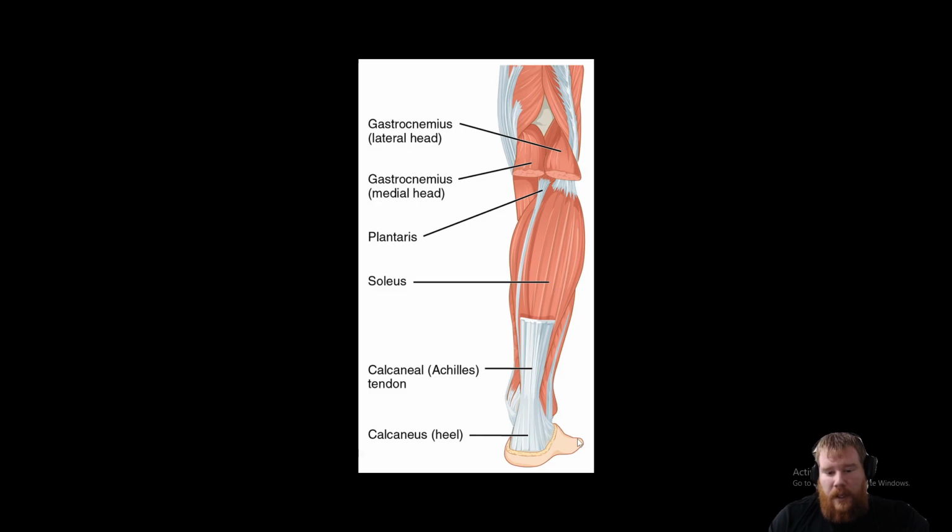The opposite of that would be called dorsiflexion, which is where you try and bring your toes towards your nose, which is important, as we'll talk about how these injuries actually occur.